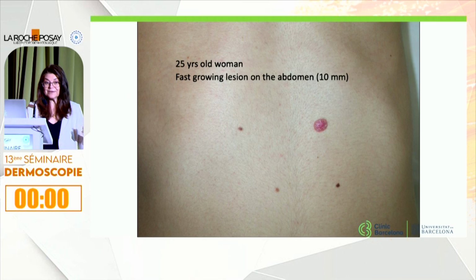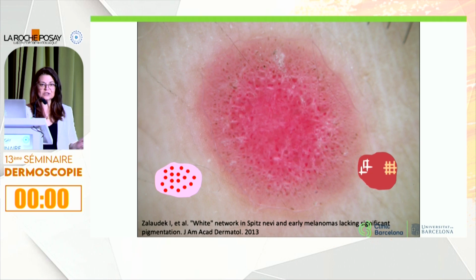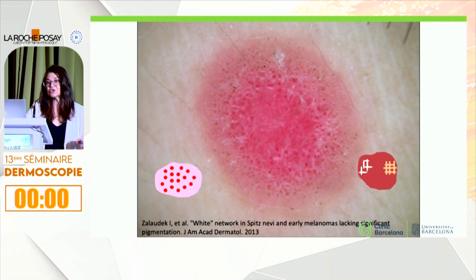Another example is very similar tumors, fast-growing tumors, pink lesions. And again, with dermoscopy, what we see is these dotted vessels, shiny white streaks. Do you remember yesterday with this pattern, negative of the pigment network, shiny white streaks, dotted vessels, patterns of Spitz tumors.